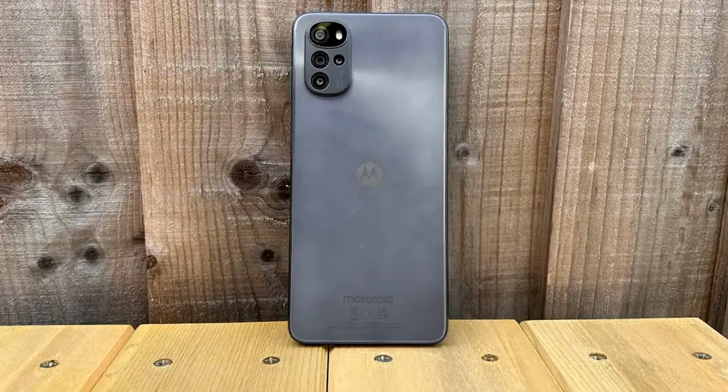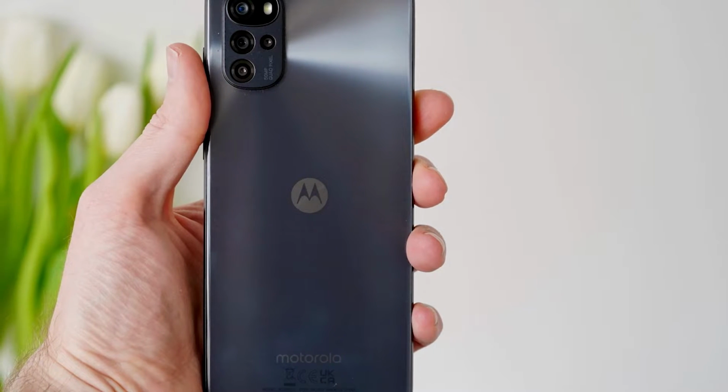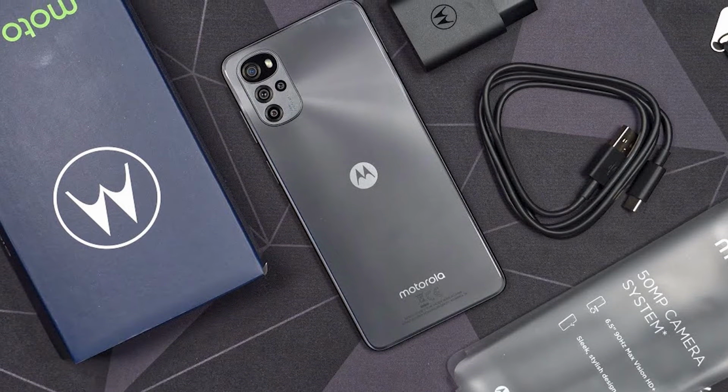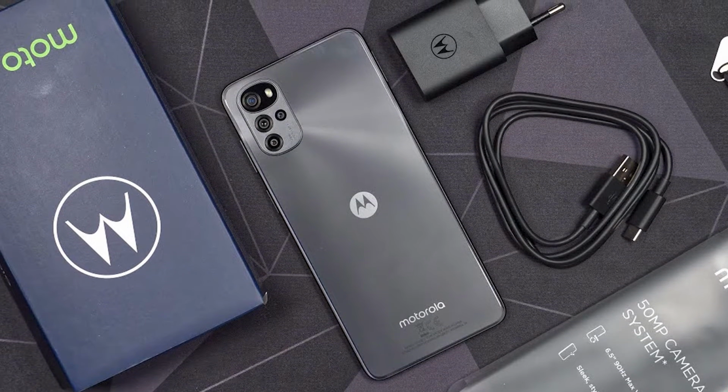While the rear cover has a glass-like sheen, it does pick up fingerprints rather easily. Our test model comes in cosmic black, but there are also iceberg blue and pearl white variants available. If you prefer to make more of a bold statement, that's fine, but I quite like the stealthy approach for such affordable phones.